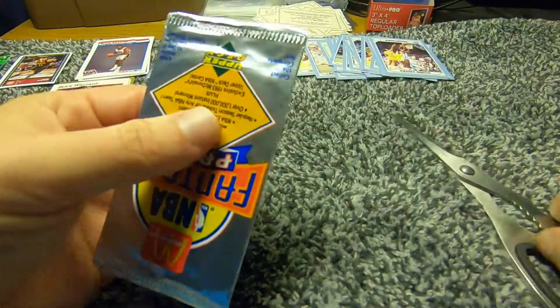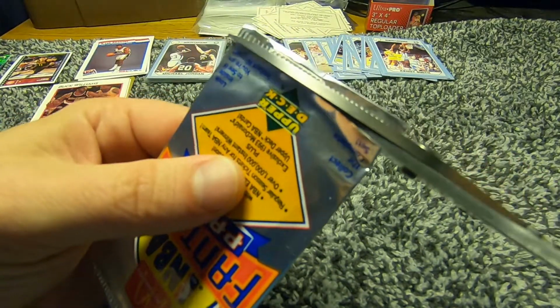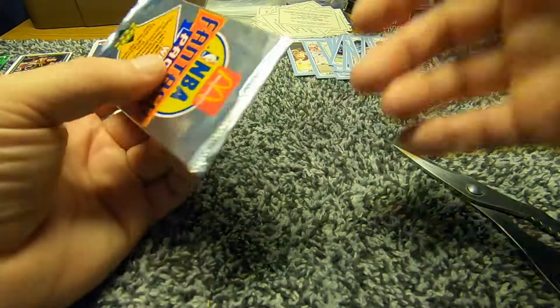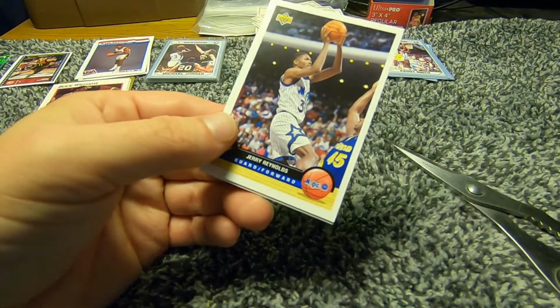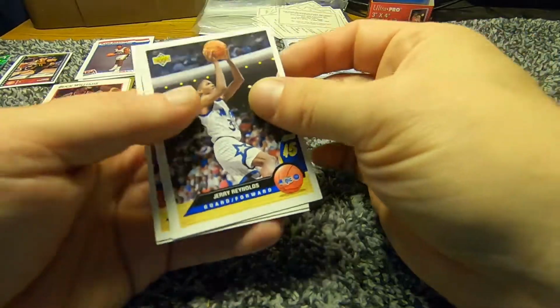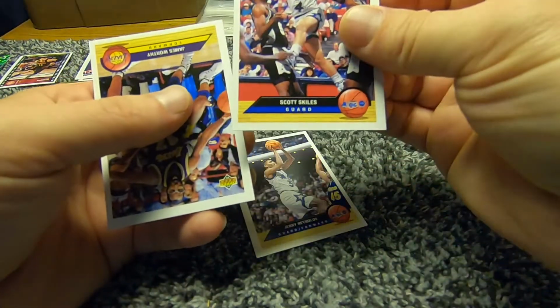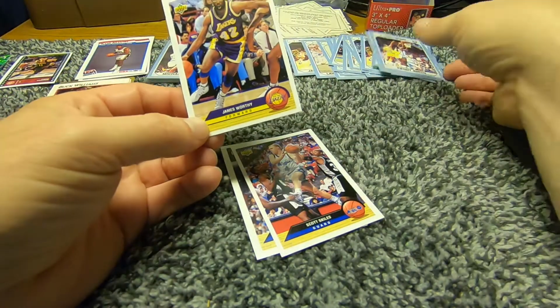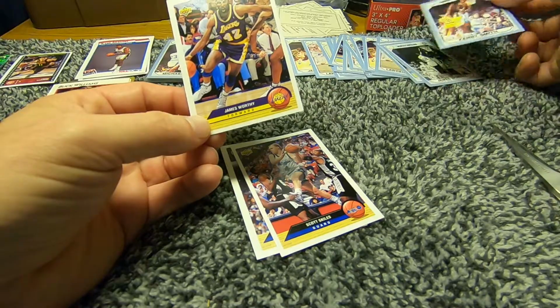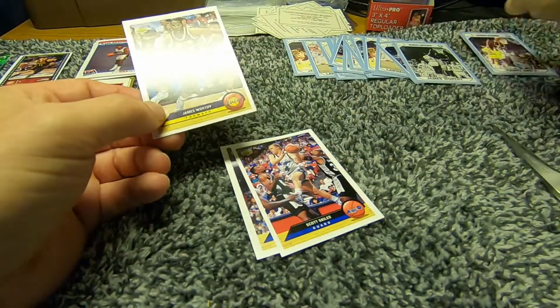And then let's do a McDonald's fantasy pack. As always, I like these fantasy packs a lot. I was able to pick up quite a few of them. They seem to go up in price. I'm not sure I can pick them up anymore. Scott Skiles and James Worthy. Interesting to go with our box of James Worthies. So, that's pretty cool.